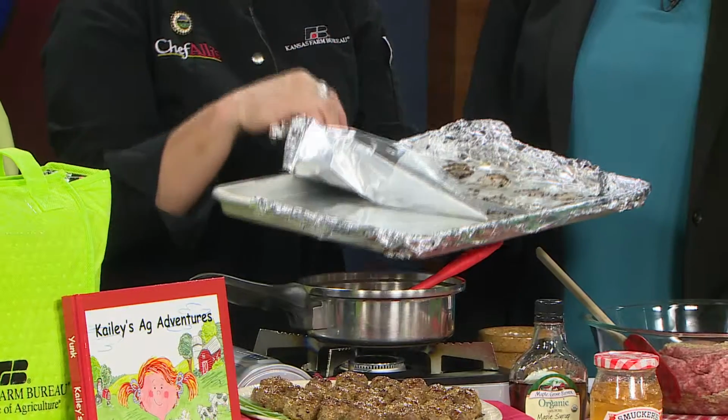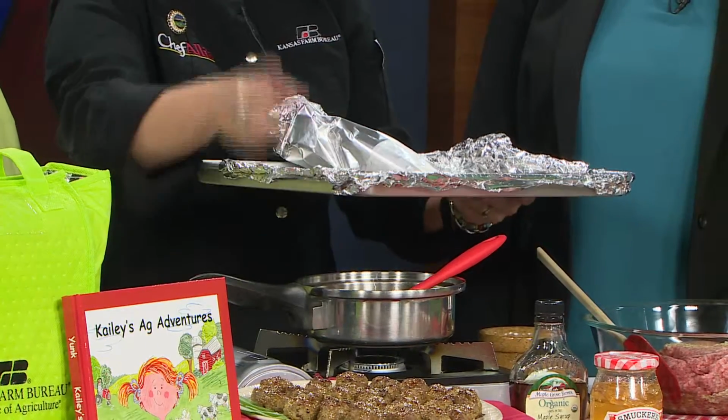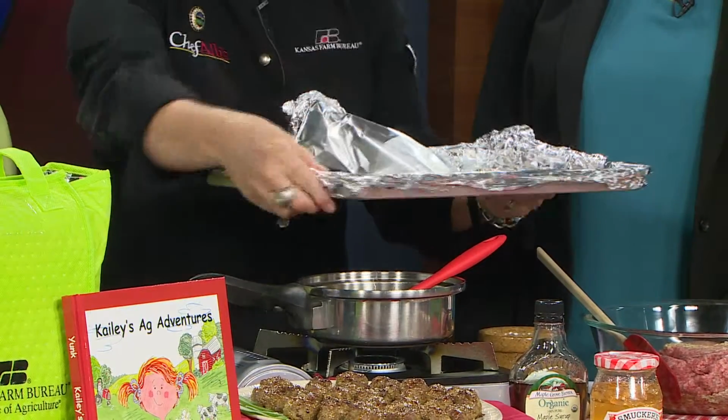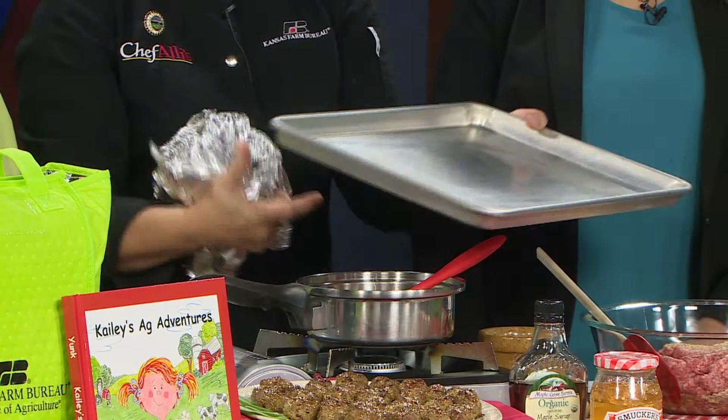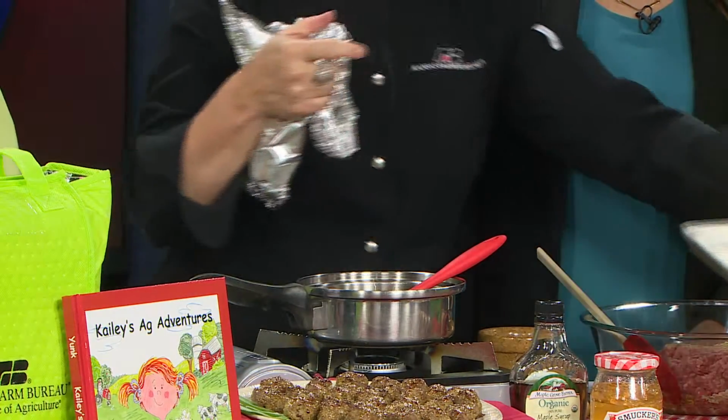And here's another tip for you home cooks: make sure that you put your foil on there. And don't do two pieces, do one big sheet. Don't do as I did, do as I say. You know how that goes? But then you can rip that off of there, and look, the cleanup is super, super easy. So that's a little home tip for you.